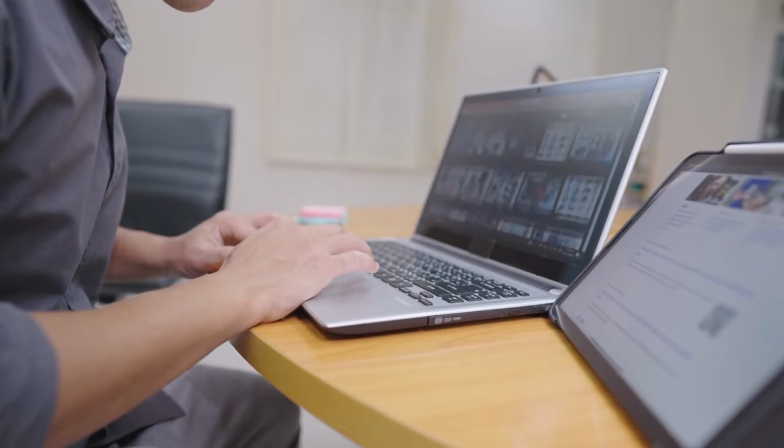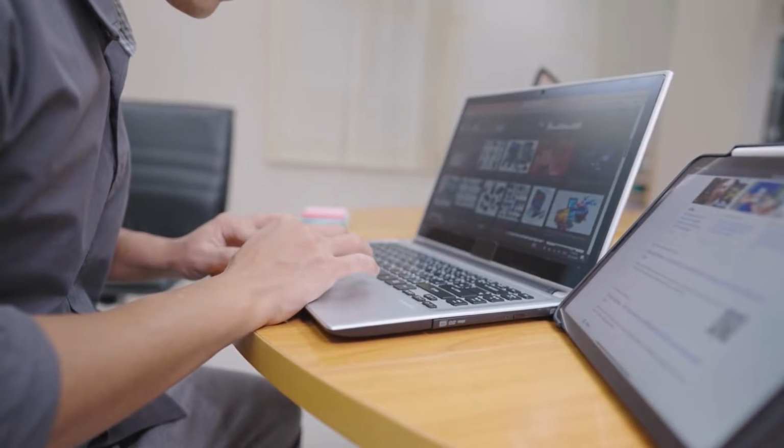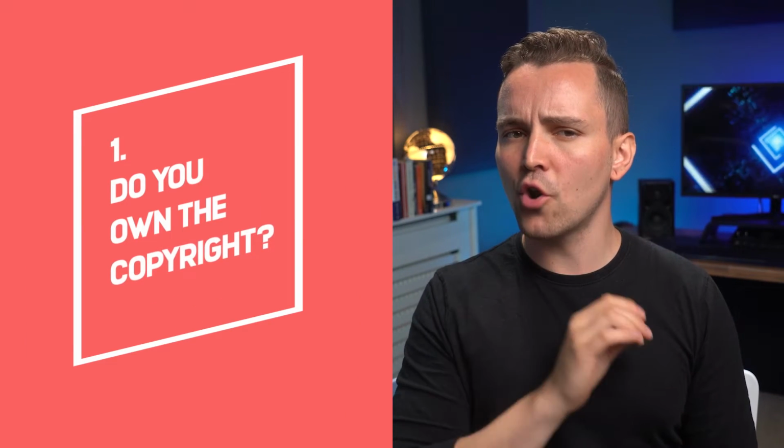Okay, here are a few questions that you should ask yourself when trying to determine whether or not you should include previous work in your freelance portfolio. First, do you own the copyright to the work? If the answer is yes, then of course you can include it in your portfolio. But keep in mind, just because you created something doesn't mean that you own the copyright. We'll cover more on that in a minute.